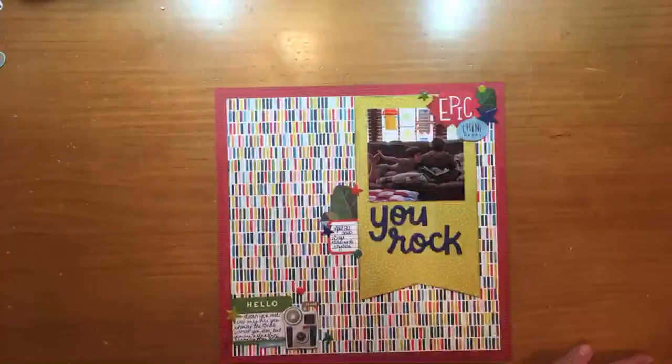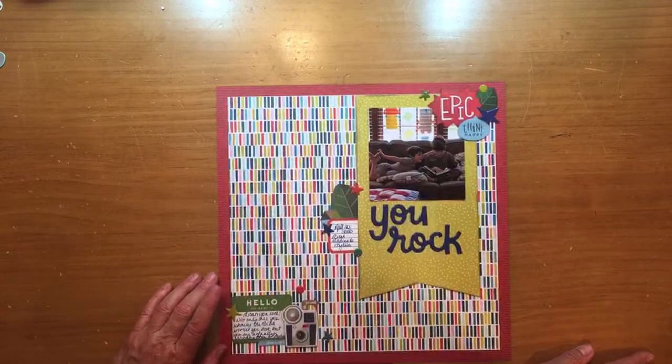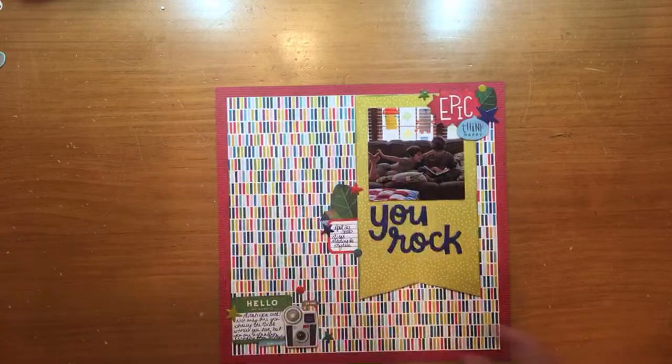Here's some more. I'm using a lot of Chameleon lately just because I have it. I want to use it while I love it, since she's not producing any more papers. So this is more Chameleon, with one grandson reading the Bible to the other grandson, which I thought was really sweet. And frames.